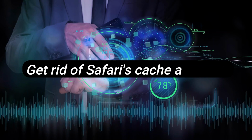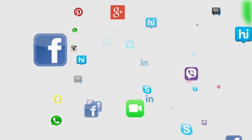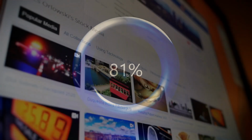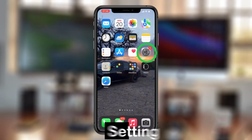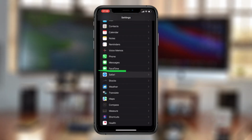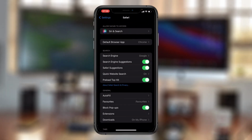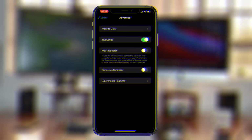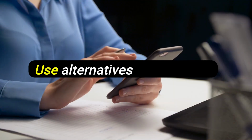Get rid of Safari's cache and data. Safari, which is your default web browser, likes to store and use a lot of data and cache over time. Go to Settings > Safari > Clear History and Website Data to get rid of this information. This can not only free up space on your device, but it can also make your browser faster and more useful.